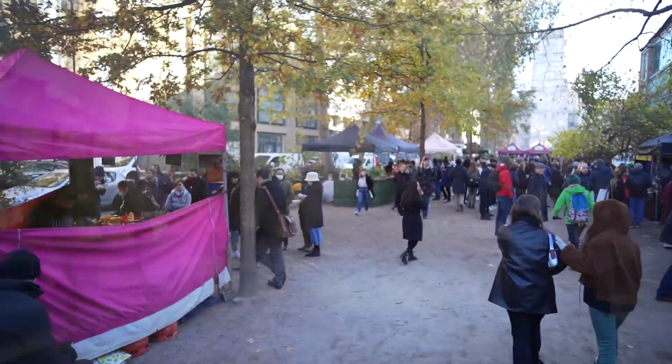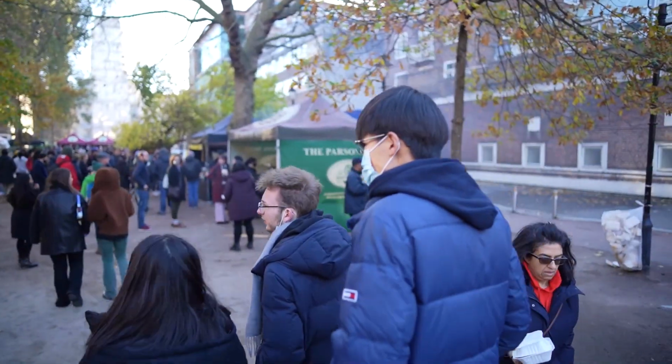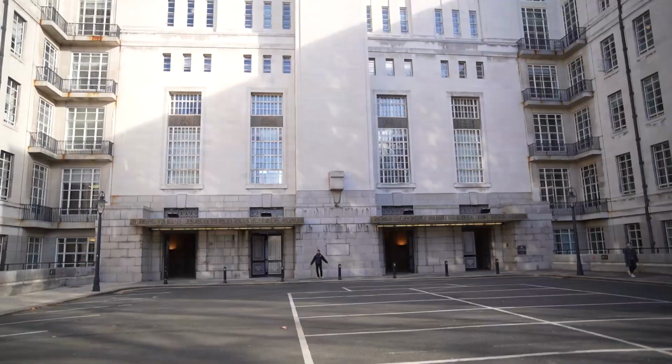In this place where I'm standing here, every Thursday there is a farmer's market, so if you're around UCL, definitely check that out because it's the most amazing smell and food.